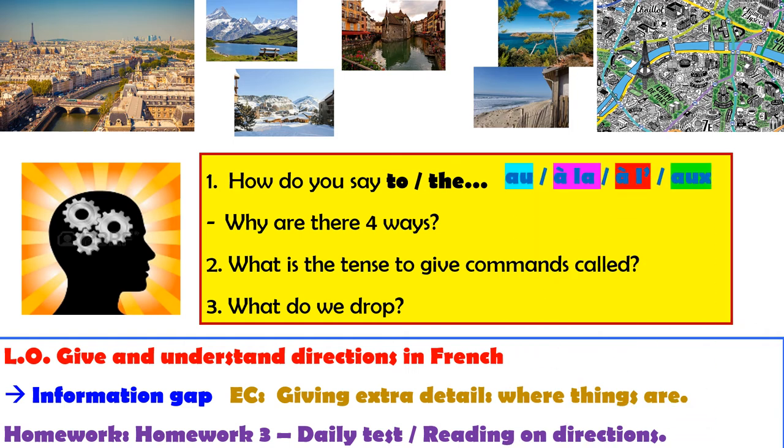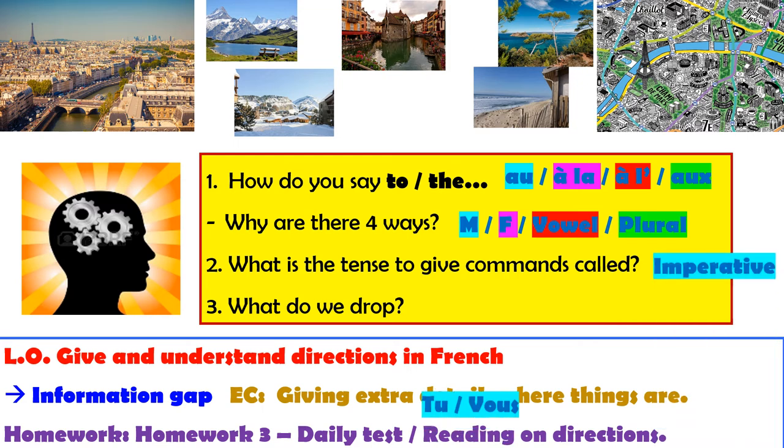Et there are four ways because of masculine, feminine and plural. Remember, if you give someone a command, it is imperative that they do it. And then you drop the tu in the vous, you don't need it. So, you've looked at the language, we've looked at this grammar. Let's put you to the test.